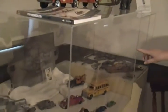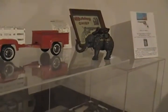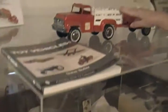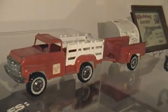So as you see, the elephant molds is typical of what would make this, which is a bag. So they were known for making toy cars and trucks, but also really decorative items like this sleigh with the horse. And this was a recent donation given to us when I was in Florida. I saw it in an antique shop, and the guy was wonderful. He actually donated it to us.